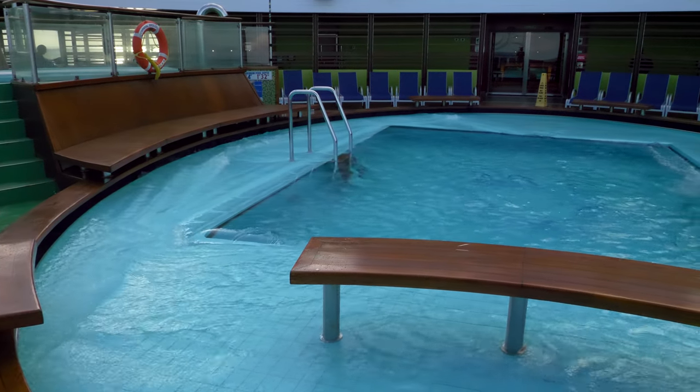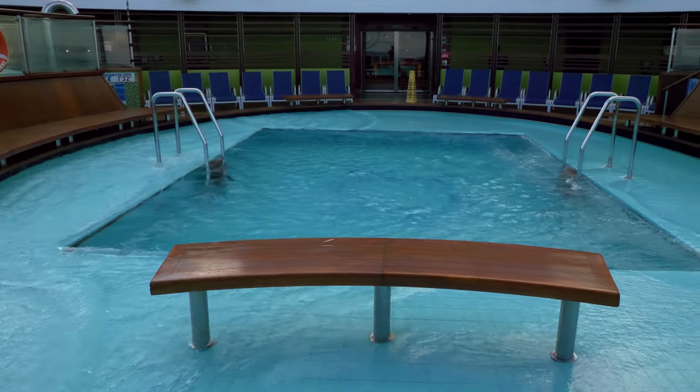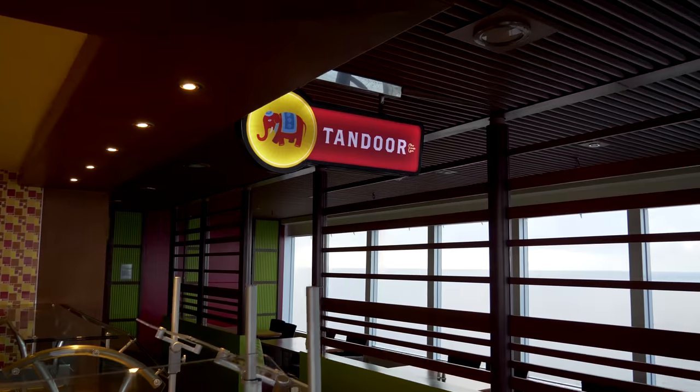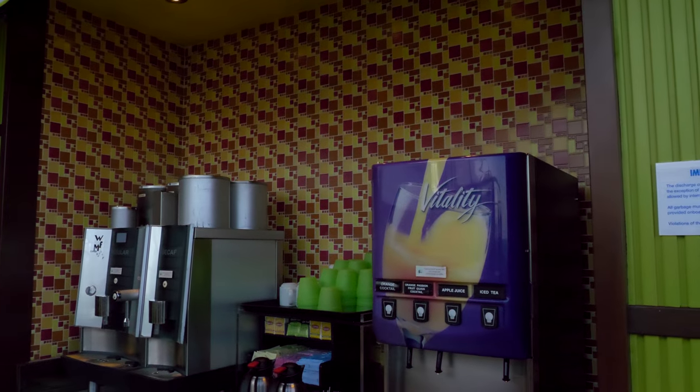And we are at the aft of the ship, if that's the back of the ship, and you will find the Tides Pool, which is right here. Tides Pool's really cool. It's got a great view. There's also a pizza place back here, Pirate's Pizza, and there's Tandoor, which is Indian food. There's a bar, and in the morning, there's coffee and juice, which we are gonna go get one right now.